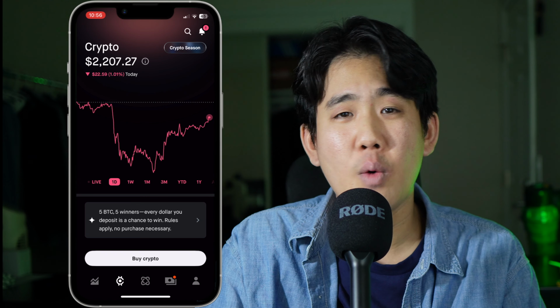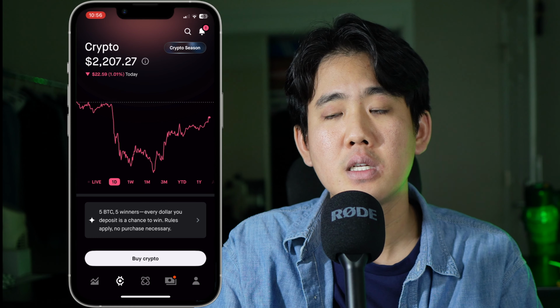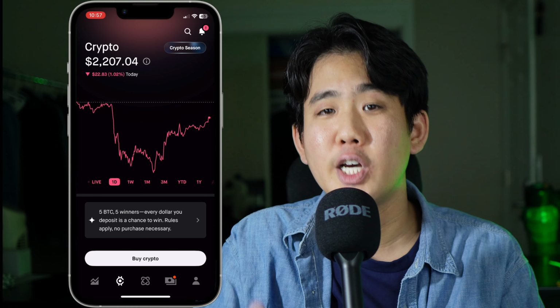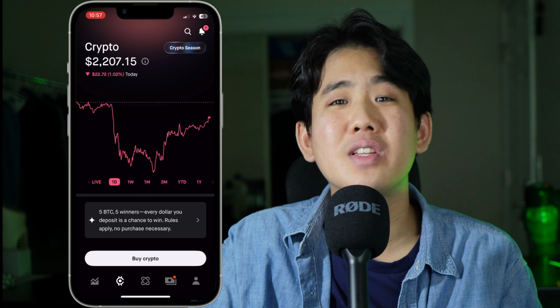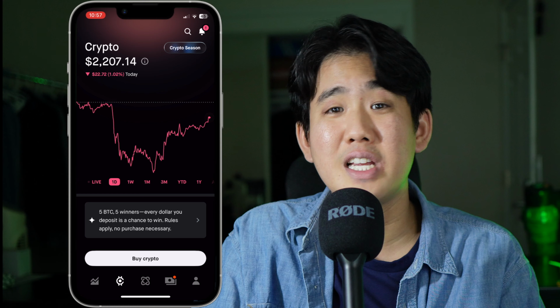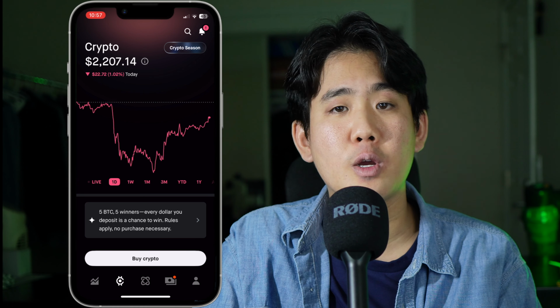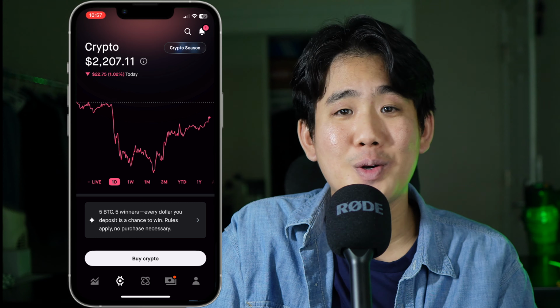Now, I do want to mention that when you buy Bitcoin on Robinhood, you don't actually own the physical coins themselves. Instead, you own a record of the Bitcoin that is held by Robinhood, and you have the right to the value of that Bitcoin. Robinhood essentially acts like a custodian for your Bitcoin, but you can still benefit from the price appreciation of Bitcoin, and you can sell this Bitcoin for USD on Robinhood. And that's it. That's literally how you buy and sell Bitcoin on Robinhood.